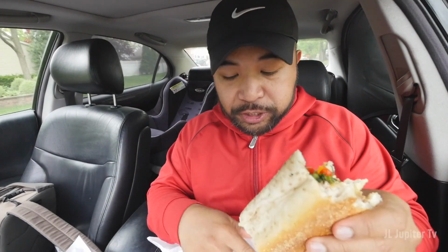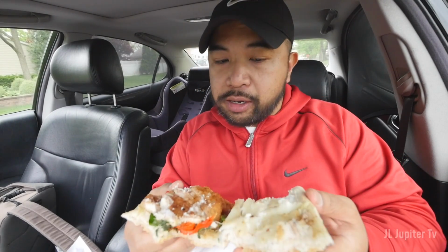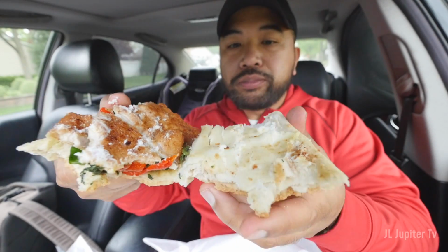This is a sandwich I could finish. I could finish a half of this. That kitchen sink, I couldn't finish that. That's great quality sandwich right there. I gotta stop. Oh, they got ricotta in here too. Is that ricotta? What is that? I think that's the reason why I just wanted to keep eating this.